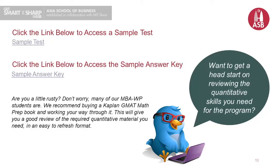Once you are able to comfortably complete the GMAT math review problems, you should be ready for the quant that you will see in the program. We recommend either the Kaplan Math Review or the Manhattan GMAT series. The only book we do not recommend is a Princeton Review, as a Princeton Review is more targeted at teaching you how to take an exam rather than truly understand the mathematics.